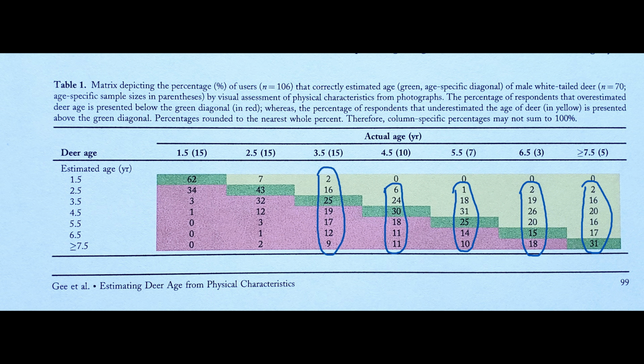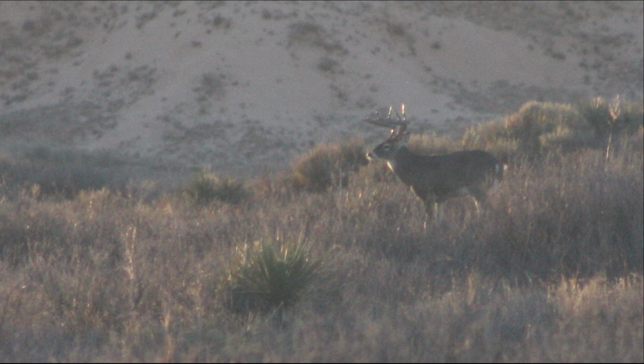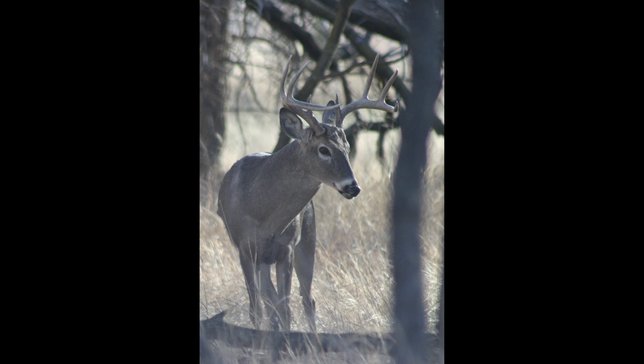Now, that variability could come from 3 sources, or a combination of these 3 sources. And those are: 1, not all deer of the same age have the same body characteristics. 2, the body characteristics being analyzed are too loosely defined and highly subjective. Or 3, the participants have varying levels of field experience and/or training.